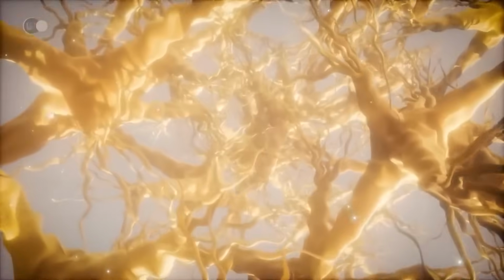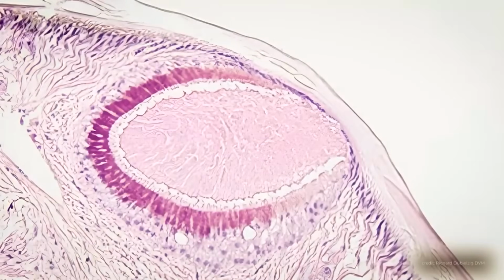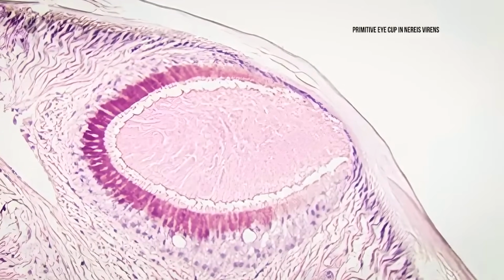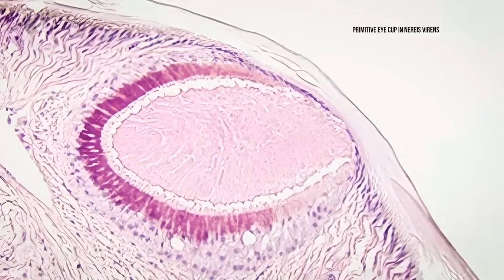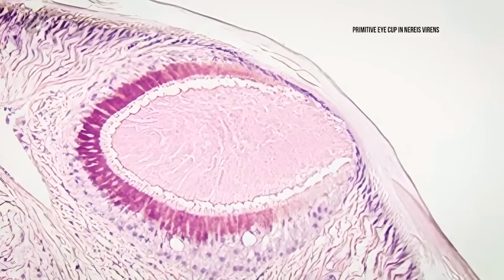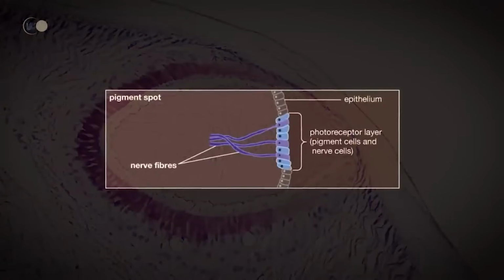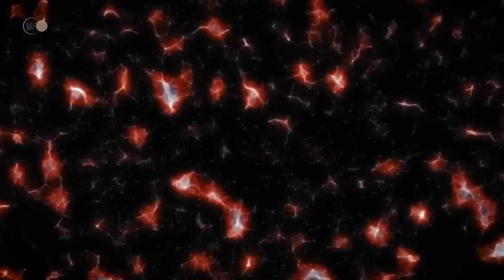The next step in the evolution of the eye was the fusion of these photoreceptors to form an eye spot. This advance enabled the organism to detect the intensity of light. In simple terms, if several photoreceptors were activated in an eye spot, this meant that there was strong luminosity, and vice versa. This adaptation improved the perception of surrounding brightness.